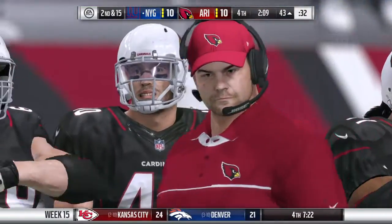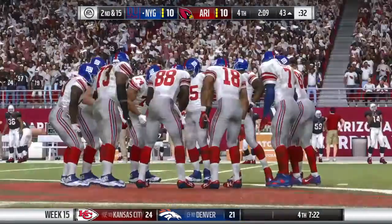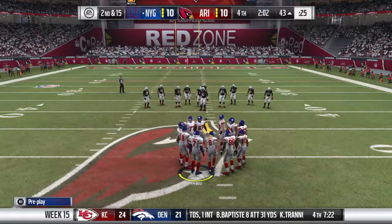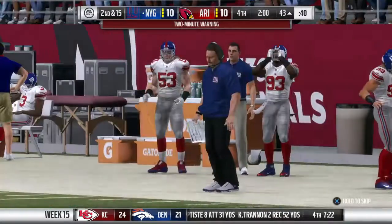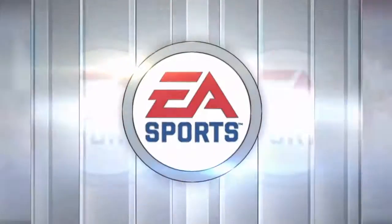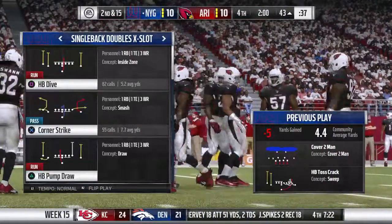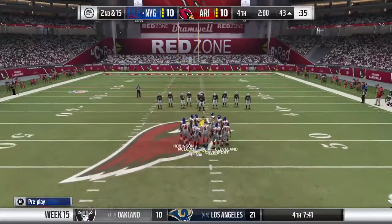For those who watch the game and want to question the courage of the guys who play on the corner, how about when you see a toss sweep coming your way, yet you still go into the backfield, get past the blockers, and make the tackle? That's big league. Time for a break. We'll come back and see how it all shakes out after this.